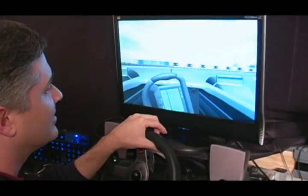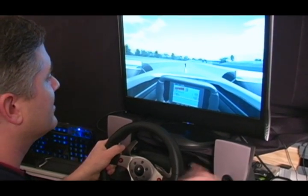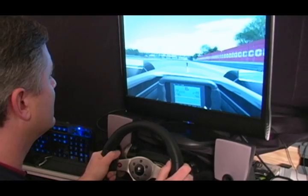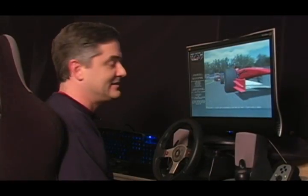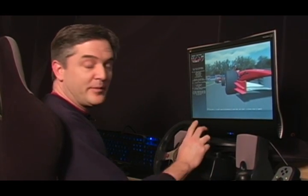And speaking of physics, the physics on this seem pretty cool. As far as I know, the tire modeling is done very realistically. I honestly just go on feel. I don't know the exact data portion of it. I'm just a driver, to be honest. No, I'm just kidding. Anyway, it feels really good though. I like the feel of it. Great force feedback in it.